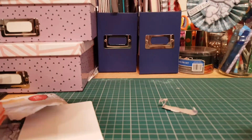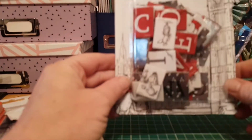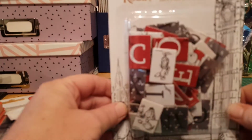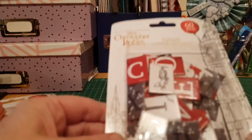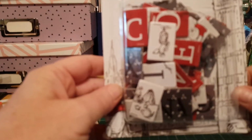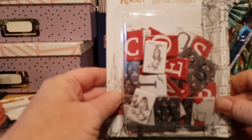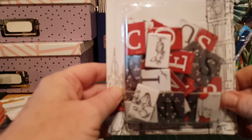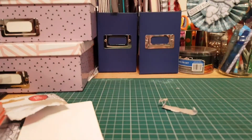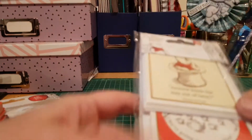I also got these, the square letter stickers. You get 60 pieces in them. I've bought double of every one of them. I like to do that. I like to buy two of everything, so I can hoard one and use one. I got the 12 foil cards.